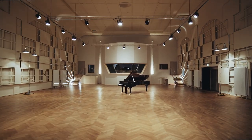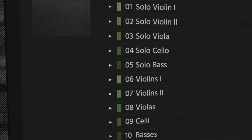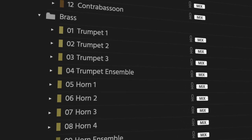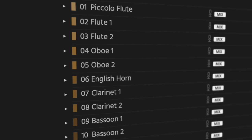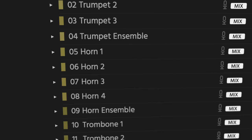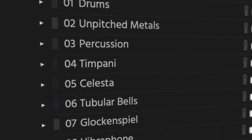So the Berlin Orchestra is a really complete library that includes a full set of strings, both sections and solo strings. There are first and second violins included. All the woodwind and brass instruments are sampled individually with all the players in the orchestra. So unlike most other libraries where you might have a solo instrument and a unison ensemble, in the Berlin Orchestra we have pairs for all the woodwinds, so two flutes, two oboes, two clarinets, two bassoons. In the brass we have four individual horns, three trumpets, two trombones, as well as a horn ensemble and a trumpet ensemble. And then a really well-rounded set of percussion instruments, both pitched and unpitched instruments.